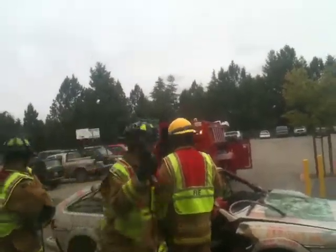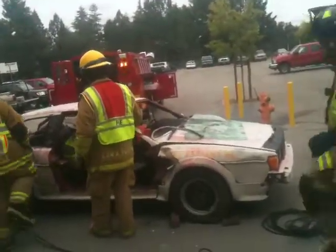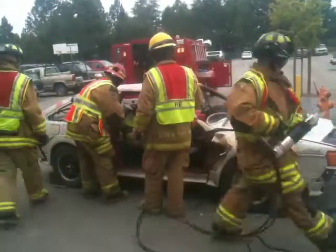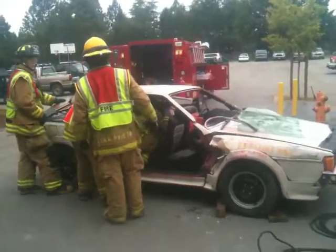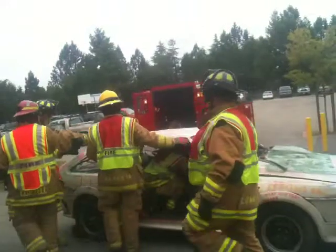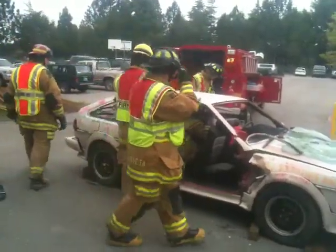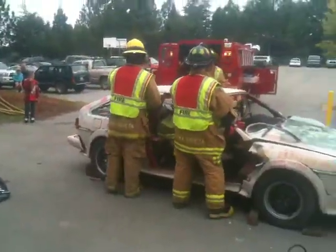If we load the patient into the air ambulance, they have to go to the trauma center. The trauma centers are Valley Med, Santa Clara, Hanford, and San Jose as well. We need to get to these places, and you're 15 minutes into your incident.